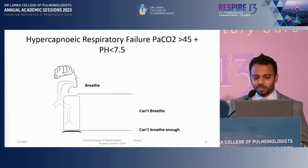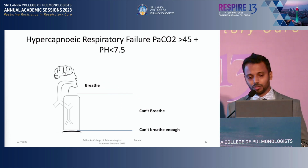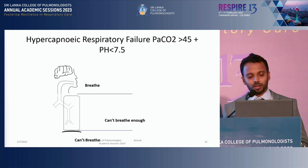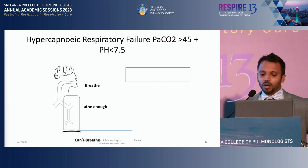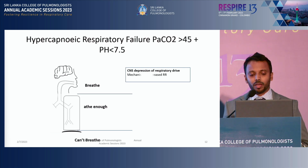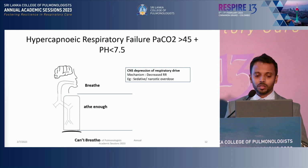Won't breathe represents the central nervous system causes of hypercapnic respiratory failure, whereas can't breathe represents the neuromuscular causes of type 2 failure, and can't breathe enough represents your pulmonary causes. Talking about the central nervous system causes, won't breathe is due to central nervous system suppression, suppression of respiratory drive. The mechanism is again decreased respiratory rate, and examples are sedative or narcotic overdose.